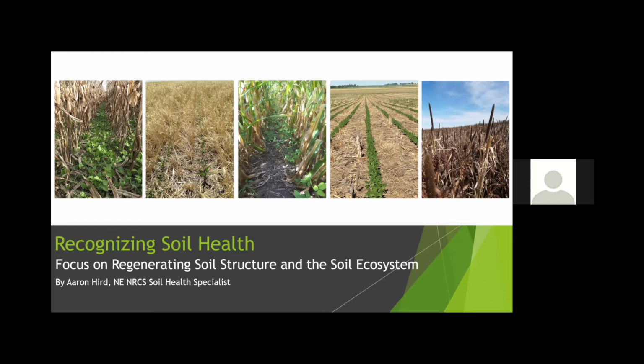It looks like a varied and wide crowd, so it's really exciting to give information on soil health from the NRCS perspective today. So today I'm going to talk about recognizing soil health and focusing on regenerating soil structure and the soil ecosystem. My background is with the NRCS as a range management specialist.